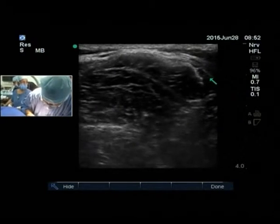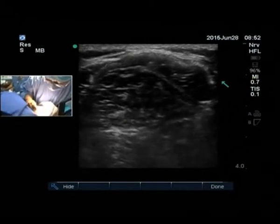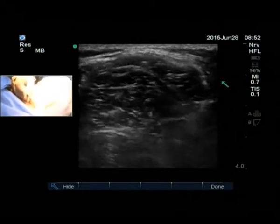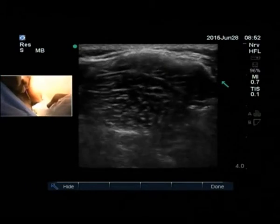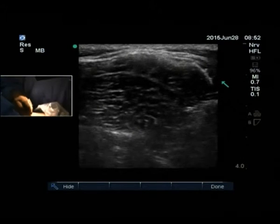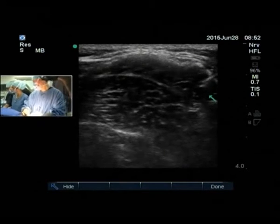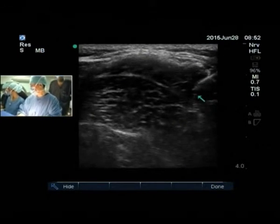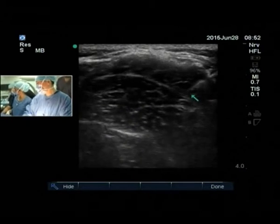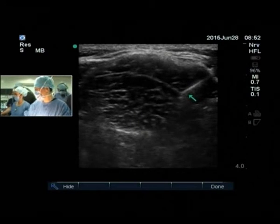It's bent. Actually, because this is at the inner aspect of the thigh, it's not a flat surface, so it makes a huge difference. I'm approaching the anterior division. If you stimulate, you may get some twitching here.